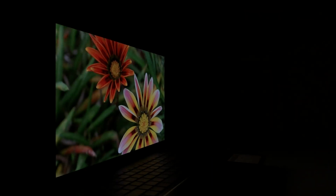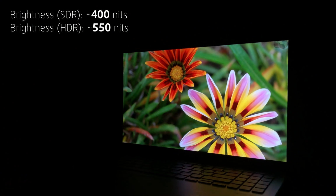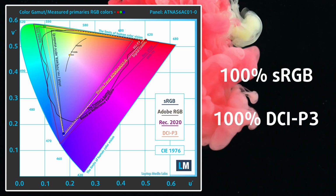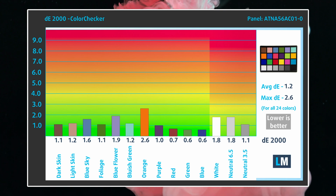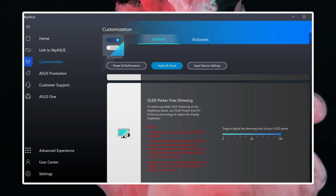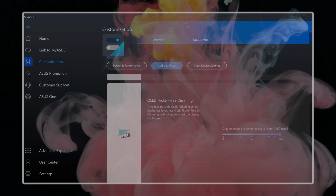The panel has a peak brightness of 400 nits in SDR and up to 550 nits in HDR content. It also covers 100% of the DCI-P3 color gamut, which is enough for every type of creative professional. The OLED panel is PANTONE Validated and calibrated out of the box, with a DE value of 1.2, which means great accuracy. There are further color settings inside the My ASUS app, which can control the color gamut as well as having different dimming modes.